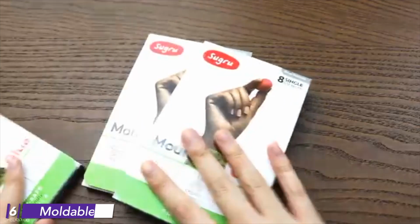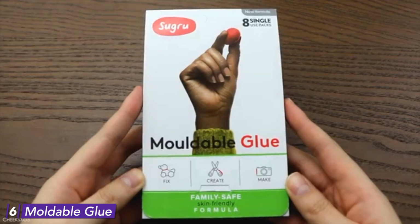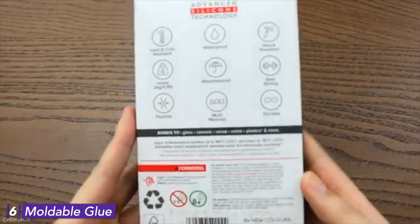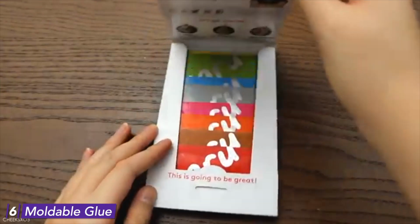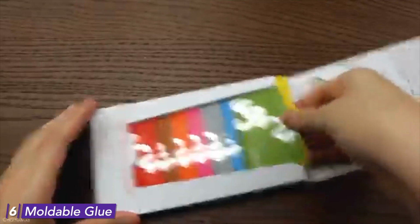Number 6. Moldable glue. Time to fix your broken stuff with ease and innovation through the world's first moldable glue. Whether you are repairing or into some do-it-yourself projects, the moldable glue allows you to put together virtually any materials from ceramics to wood. The moldable glue can be shaped and even repositioned with its clay-like texture.